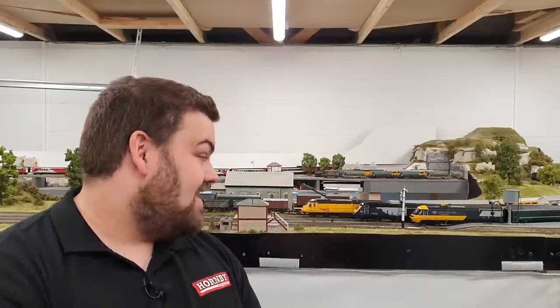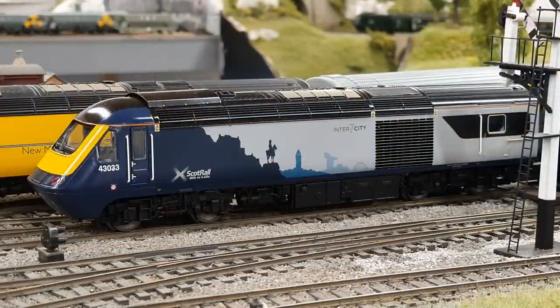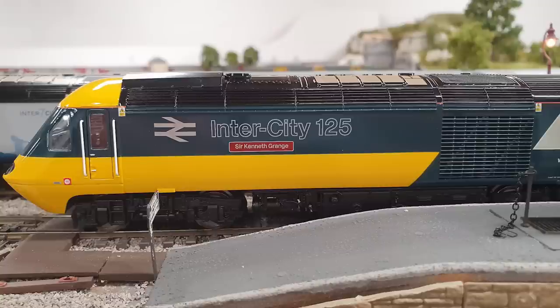It won't be a surprise to you that we've got more HSTs, as it's one of Hornby's more prominent models. And as you can see, we've got 3 of their latest additions here today on Topleydale. So starting at the back, we've got the Network Rail new measurement train. Then coming to the middle, we have the Intercity 7 at the new ScotRail livery. And then at the front, we have the last and first HST set, including Sir Kenneth Grange for GWR.